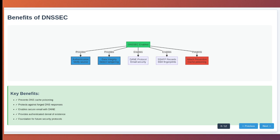Major providers prefer DNSSEC signed domains because they are harder to impersonate. DNSSEC provides legally admissible evidence of DNS tampering. It transforms DNS from a he said, she said situation into cryptographic proof. As more domains adopt DNSSEC, the entire internet becomes more trustworthy. In fact, even unsigned domains benefit from fewer opportunities for cache poisoning.